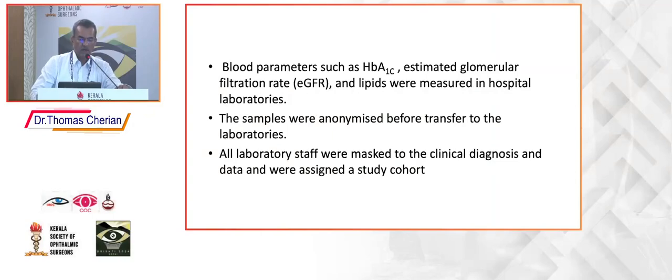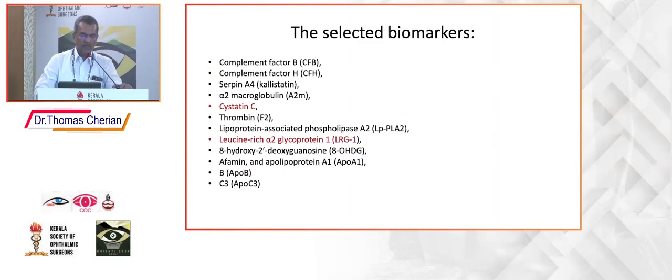HbA1c and glomerular filtration rate were all measured in hospital laboratories, and the samples were anonymized before transfer to the laboratories. These were the selected biomarkers which were studied, and cystatin C and leucine-rich alpha-2 glycoprotein 1 were the ones which ultimately mattered.